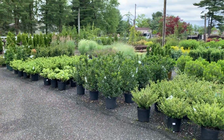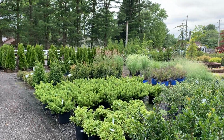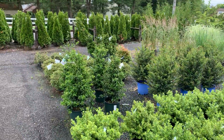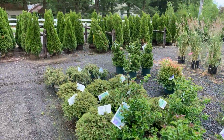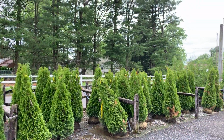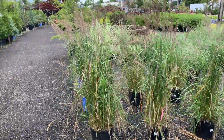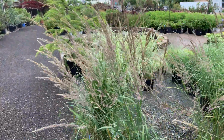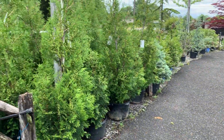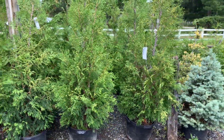Grasses are beautiful. Let's talk about, it's getting to pool time now, where I don't want to see my neighbor. American Pillar Arborvitae. Great plant. It was developed by a landscaper down in Georgia, and he developed it all on his own because it's narrow. Tell me about that plant.